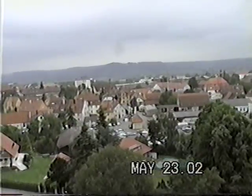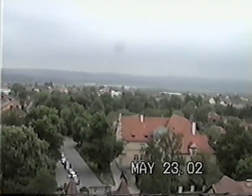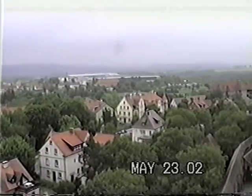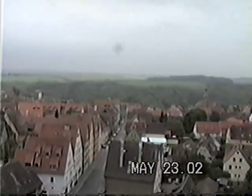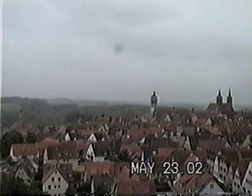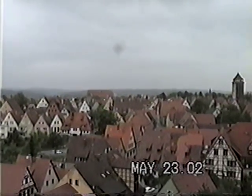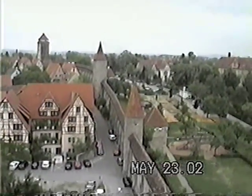We're up on top of the only tower that you can climb on the historic wall around Rothenburg. I'll get you some views going the other direction too. Definitely some kind of a factory over there. More orange tile roofs than you can imagine. Looks as if they're working on that tower of the church over there. We're going to end up giving you a 360-degree view of the city. And then you can see the wall where we've been walking.